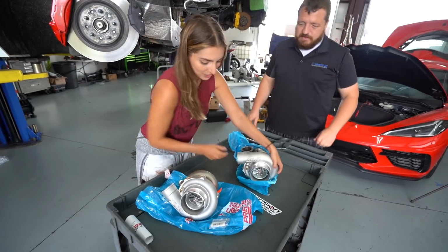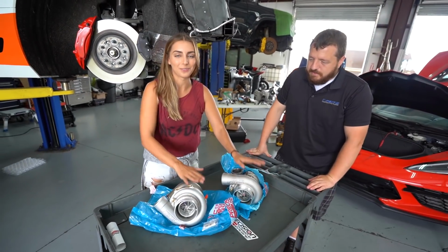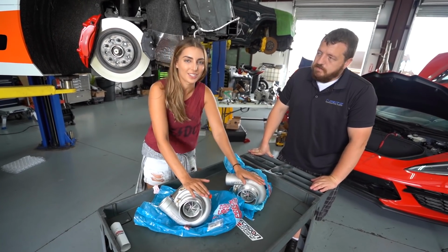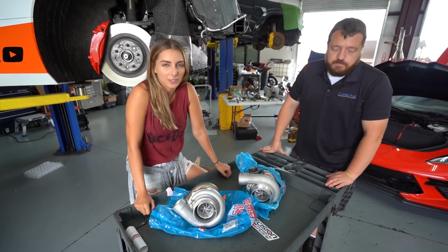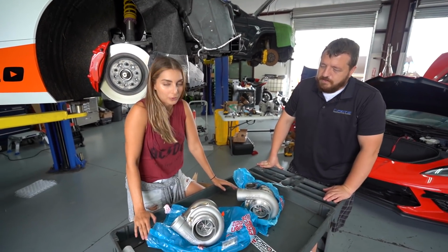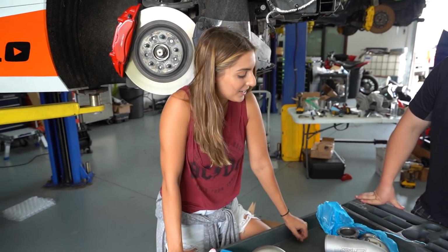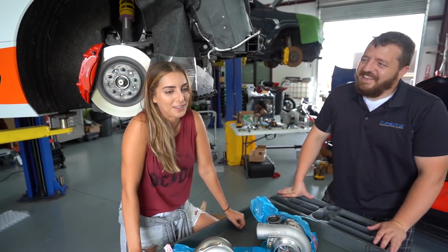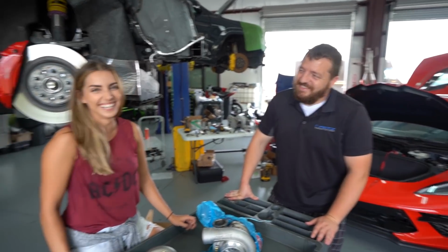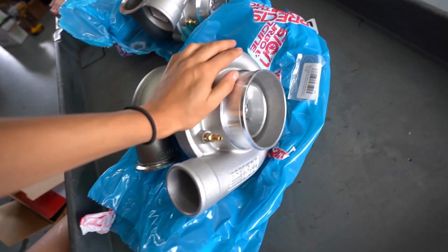Okay, you guys, so here are the twin turbos for the C8. These are 6266 turbos. They're rated for about 700 a piece. I don't think we're gonna need that much horsepower, but the cool thing is that they're V-banded in and out. You say we're not gonna need that much horsepower? I retract my statement. We're not gonna use that much horsepower right now.